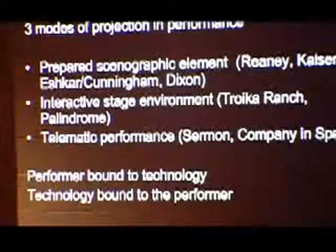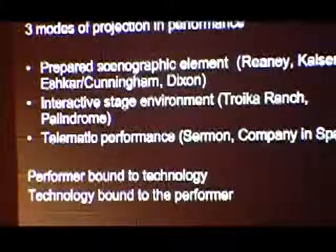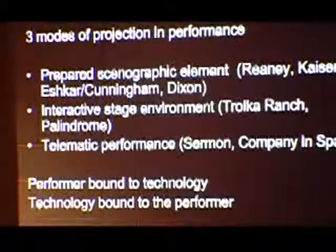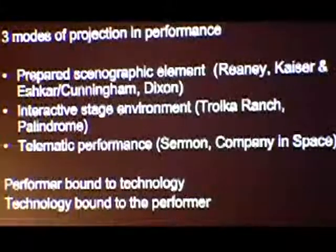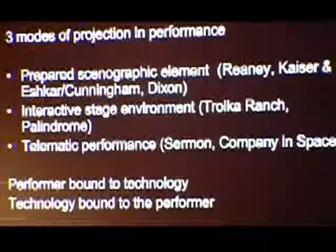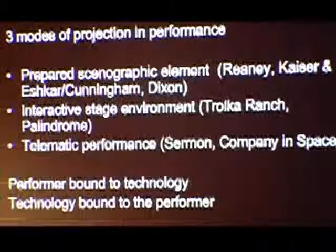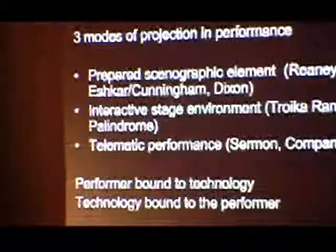And this can be very effective, but it also gives the dancer responsibility for the stage picture, which they cannot see. So they are working within that space, but without a sense of what that space looks like, and yet they are triggering visual elements within that. Then we also have telematic performance, where there is a dialogue that is enabled through the technology, and this was where we placed our work, where we saw our work lying. So the technology and the performer were working together.